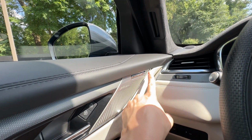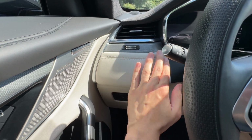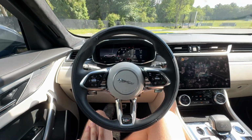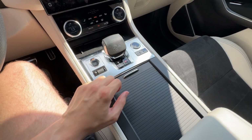Over here, nice memory seat controls blended into the Meridian speaker, and you can just see how nice the materials are in here. Leather is pretty much everywhere, soft touch materials, really no hard touch plastics in here, so I really am giving them nice kudos there for building a solid interior. The center console is also pretty well laid out.